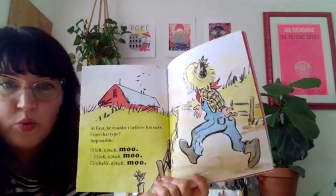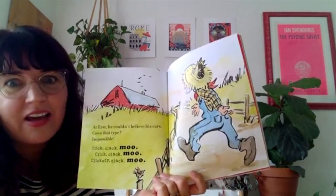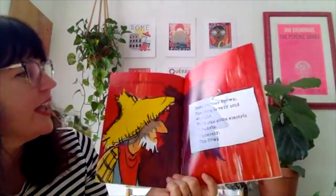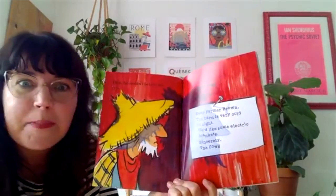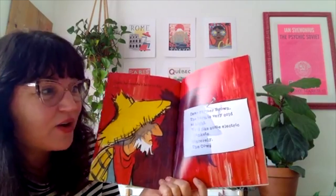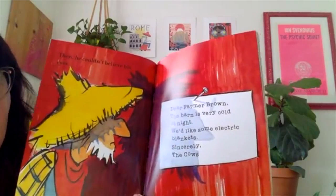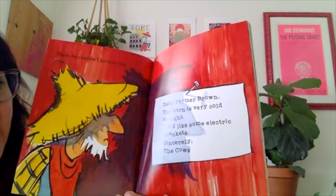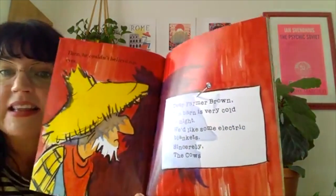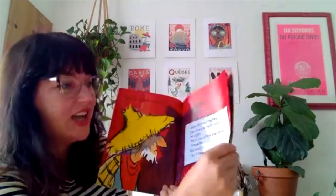Click, clack, moo. Clackety clack. Moo. Then he couldn't believe his eyes. Note here says, Dear Farmer Brown, the barn is very cold at night. We'd like some electric blankets. Sincerely, the cows. Oh my gosh, the cows wrote a letter on a typewriter.